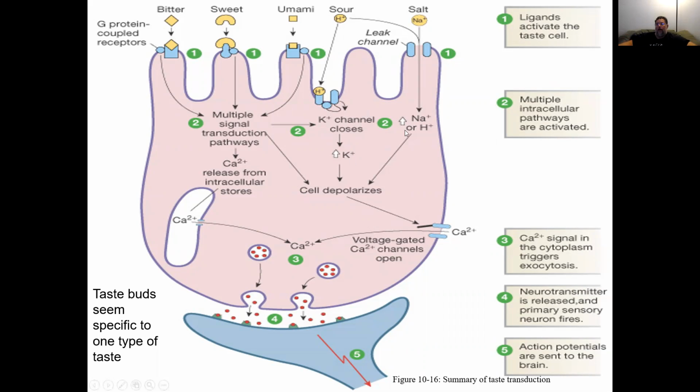So anyway, again, a taste bud may be focused on just one or two of these types of tastes. This diagram is giving you an idea of what all of them do on one particular hair cell. Like I'm saying, it may just be a hair cell specialized for salts or sour or sweet or whatnot. But this diagram is kind of showing you everything. I believe they're specialized, but I might be wrong. It's been a while since I looked at it, so maybe worth checking out.